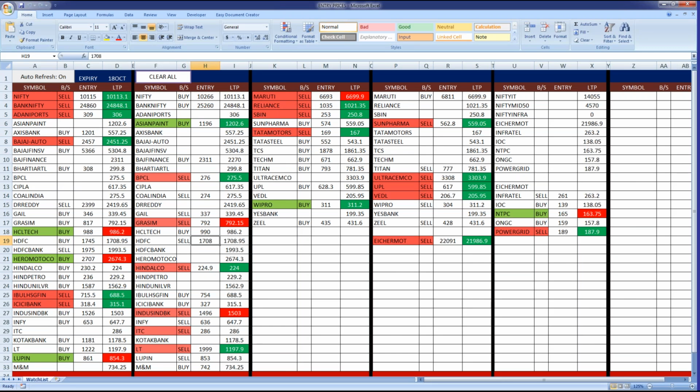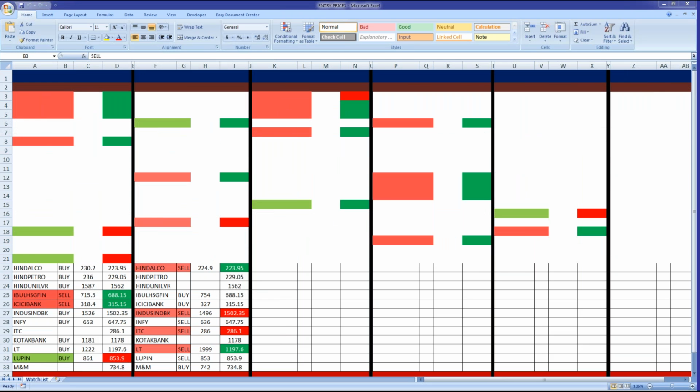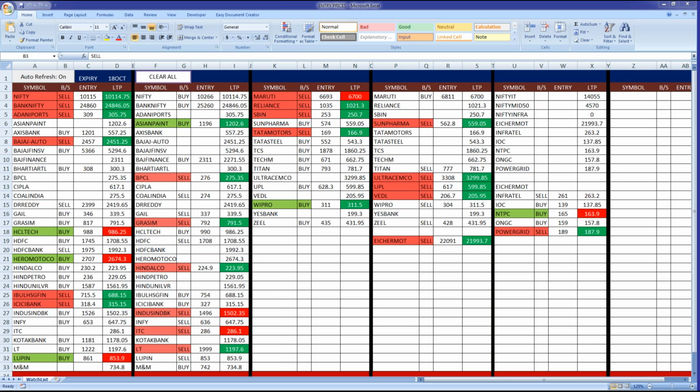So Nifty has entered the sell. So we can see here 10115 is the entry. Now let me just give you the target for that. 10095 will be your first target.